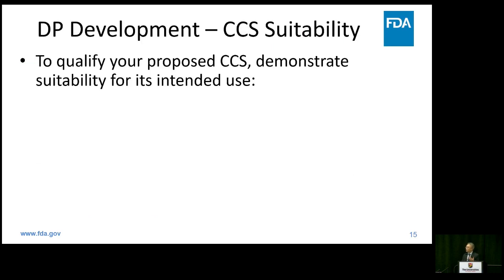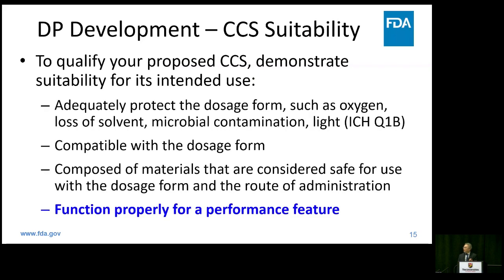So as far as CCS qualification, you need to demonstrate suitability, protection, compatibility, safety, and performance. The last point is the key consideration for a combination product.